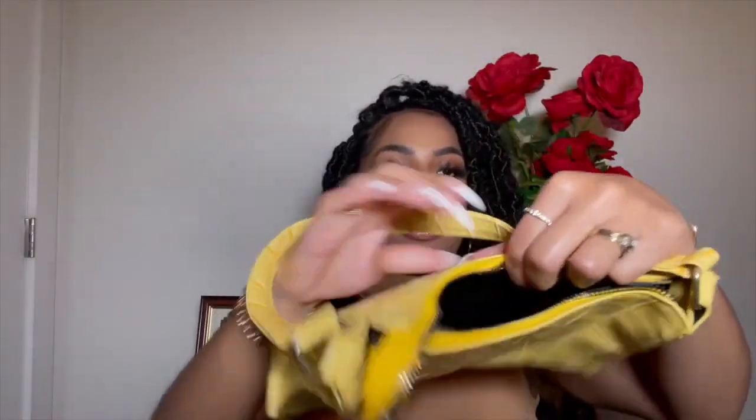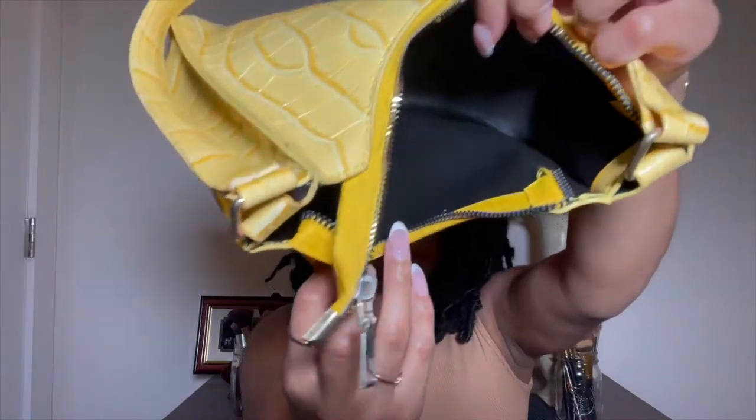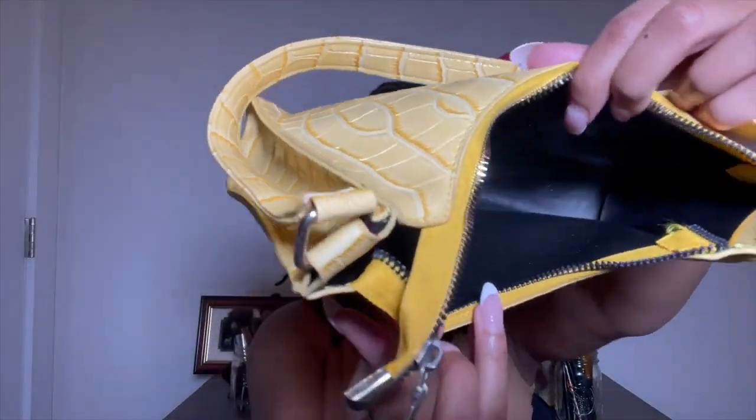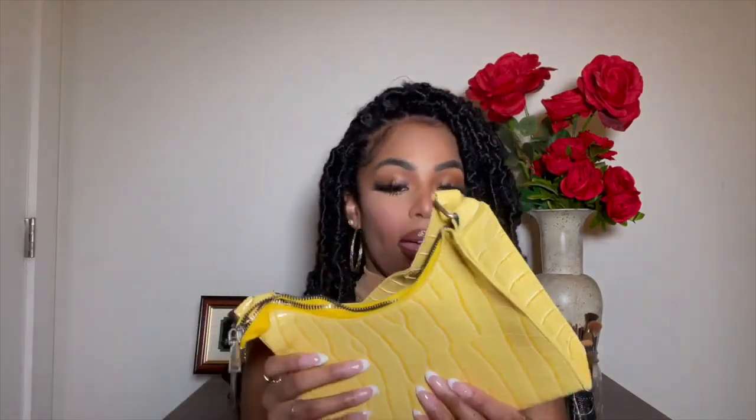So the strap is also very comfortable. It doesn't hurt your shoulder. I know that sometimes when you wear purses, your strap can hurt, but this strap doesn't hurt. It's actually very comfortable. This is the inside of the bag. As you can see here, it's nice and clean, and again, I've worn it a few times and it has not changed color. It hasn't worn down. Sometimes when you get things for a little bit cheaper, it can wear down really easily, but not this one. And yeah, I love it.